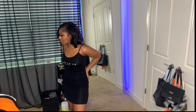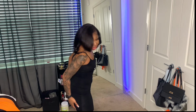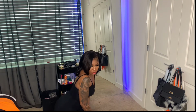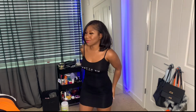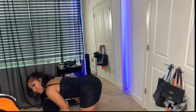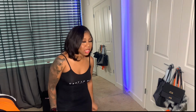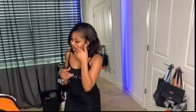The same dresses, you know, I really love this dress. This dress is twerk approved. Yeah. I be geeked up, but this dress, all the dresses are twerk approved. All right, let me stop being ratchet. Anyway, let's try on the next dress.